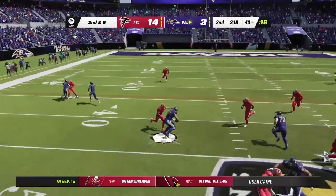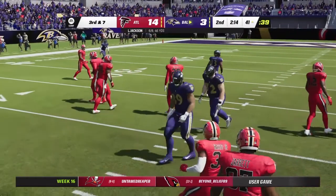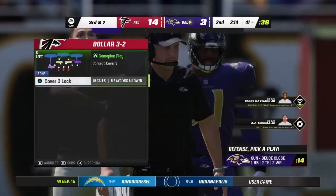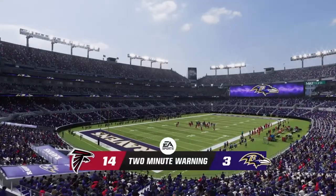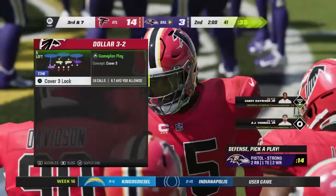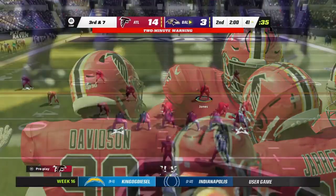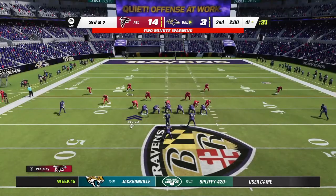On 2nd and 9, Jackson. He's got his man. It's Andrews. And he'll be brought down just shy of the 40. They gave up the completion there, but this is what zone defenses count on. Catching the ball and not much run after the catch. The first down line at the 34 here on 3rd down.